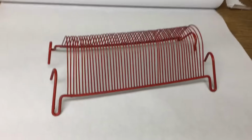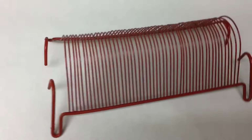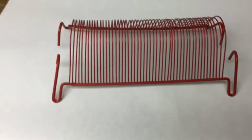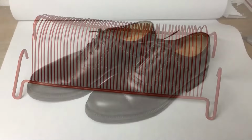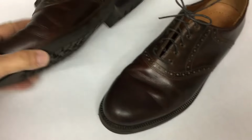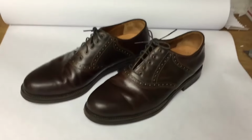This is a small vinyl coated record rack. It just came in a box lot at an auction, and it sold for $25 to someone in Australia via the Global Shipping Program. This is a pair of Johnston & Murphy leather shoes, pretty good shape, size 13, and these sold for $60. They were just $3 at a garage sale.